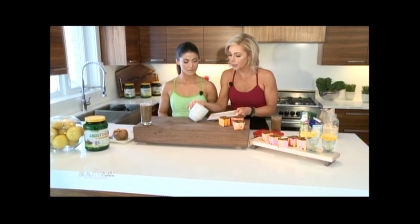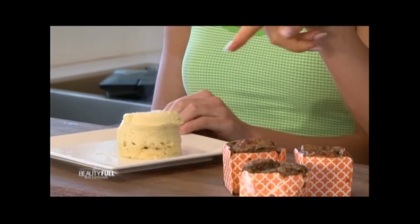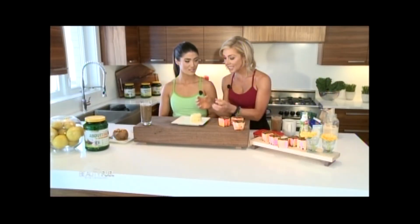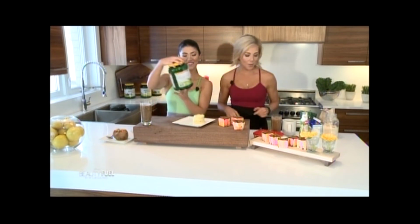And you know what's great about this? I just made that in the microwave. And what's great about this is it's airy. It's full of protein. It's like a vanilla cupcake. And guess what the best thing is? Guess what we're gonna do? We're gonna add syrup on top. So open that up for me.